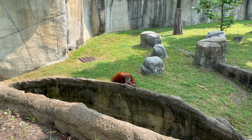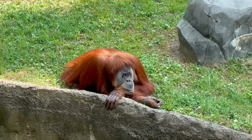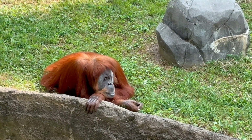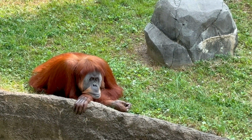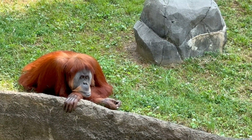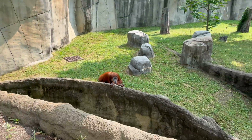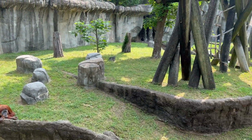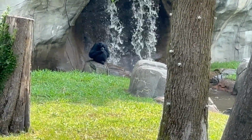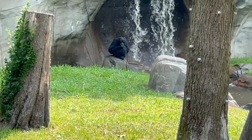Check out this guy that I found hanging out here over by the orangutans. You guys can see. And there's a couple more monkeys out here behind him, and they're just kind of hanging out back here. And then see, just hanging out back there.